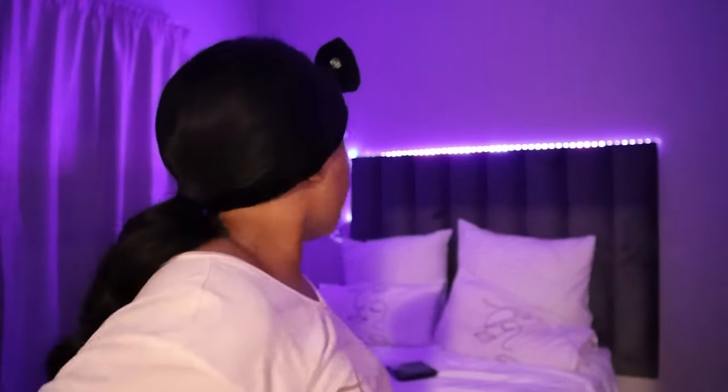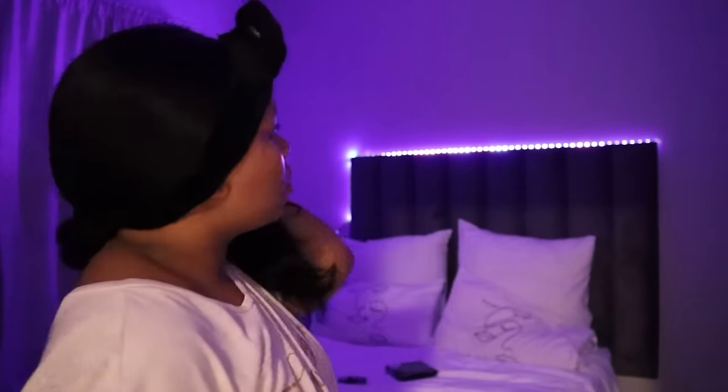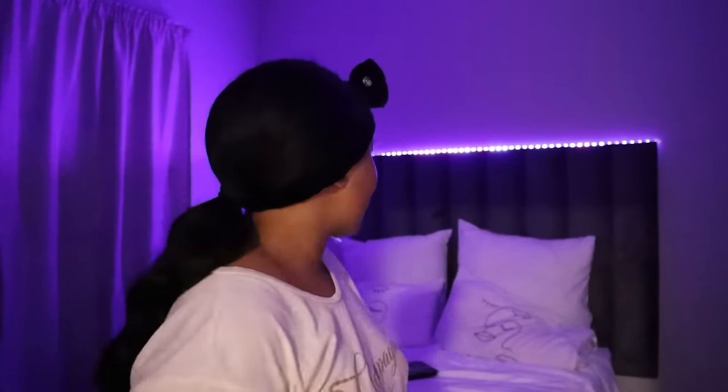Especially if you don't want a big light. I'm not a fan of the big light on this side, because it's very bright, as you guys could see. So this is nice, chilling in bed, reading. It's so cute. So this is how my room is looking with the light on.